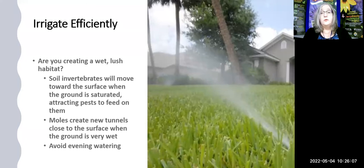and moles. Also, moles and other ground burrowing creatures, if it is way too wet, are going to move up closer to the surface to dig their tunnels. And evening watering as well, because that's when a lot of those critters come out. So that might not be something, if you irrigate efficiently, see, I told you some of these principles are going to work in this program, and just give the lawn exactly what it needs and don't create a swamp out there, then you'll have an easier time and won't be attracting as much unwanted wildlife.